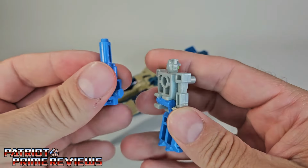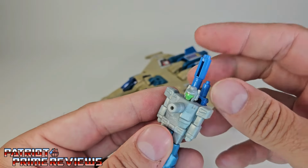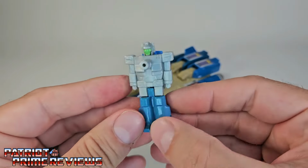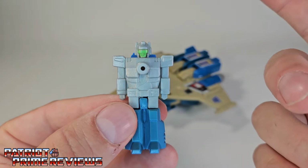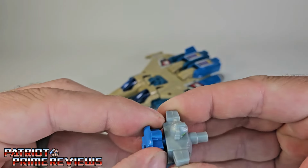Okay, so with these guys, with Blowpipe and Caliburst, they have a little extra piece, which is the barrel right there. You can have it sticking up off his back like so, or I display it like that so you don't see the barrel sticking up. The Targetmaster himself has no articulation whatsoever other than the clip joint to turn him into gun mode. So let's go ahead and do that once again.